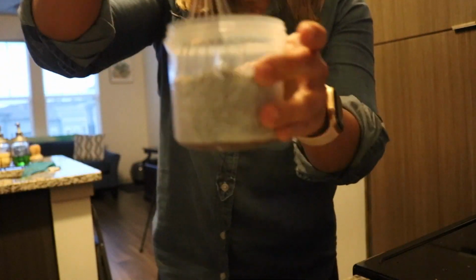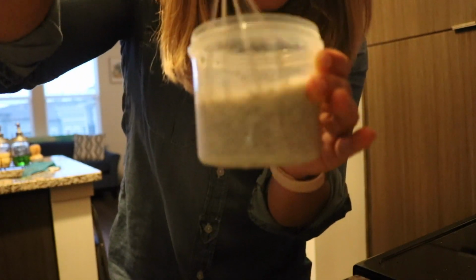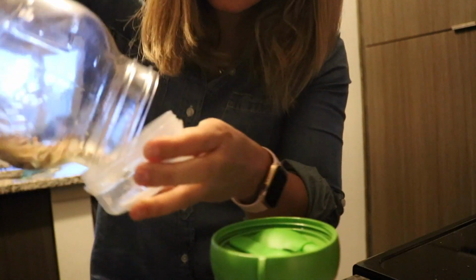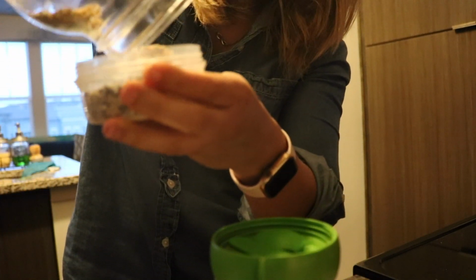Have a little whisk. You need to whisk, whisk, whisk. Make sure that everything is well combined and there are no lumps. And then tight. And I'm gonna use this container. Use up my granola.